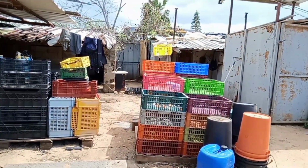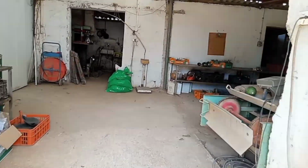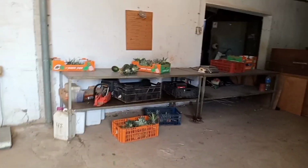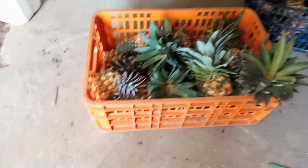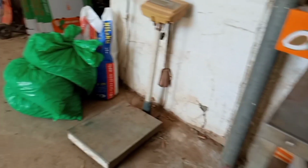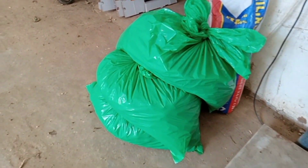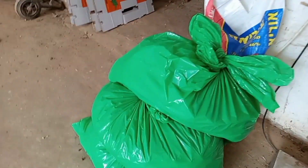Lots of boxes. Fix the vegetables, the fruits. This is reject. This is to throw outside. This is rejected for nothing. They are small. Avocado. The nuts. Why the nuts? This is still here. These are the nuts that I harvested in the backyard. Still here. I thought they had brought it already.